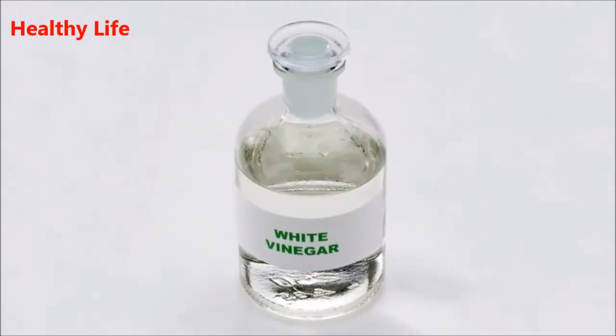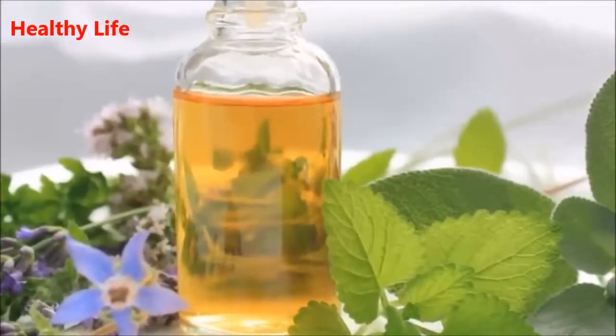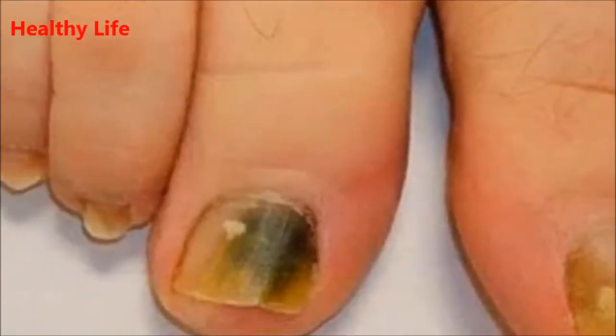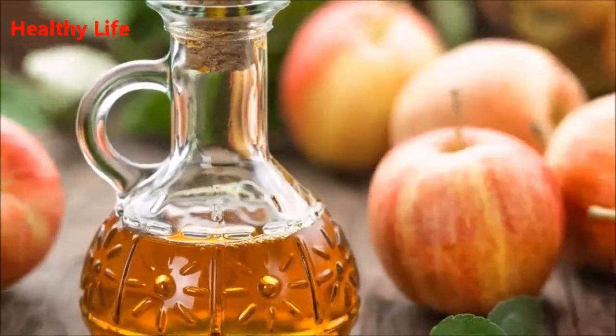Certain things help the fungus grow, like high acid levels in the skin, a weak immune system, feet that are always in wet areas like sweaty shoes or socks, bad washing habits, and diabetes. If not treated, toenail fungus can cause cracking, splitting, and even total loss of the toenail.